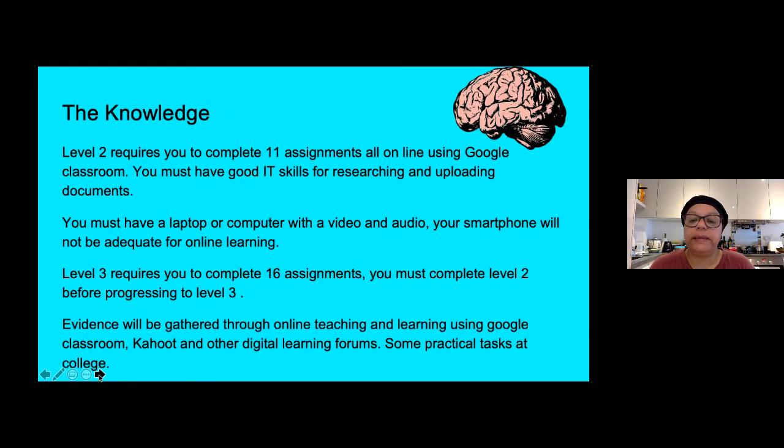On the level 2, you complete 11 assignments, which are done via Google Classroom. And you must also have good IT skills for researching and uploading documents. You will need to have your own laptop or computer with video and audio. Using a smartphone or a tablet is not necessarily ideal, especially as we're going to be having some sessions online. The level 3 requires you to have experience and preferably the level 2 qualification, although we can make some exceptions for that. There are 16 assignments on the level 3.